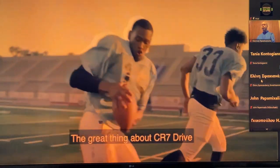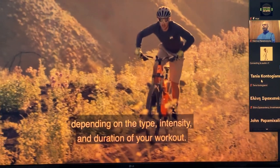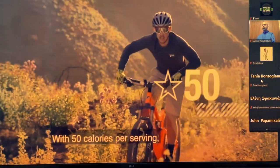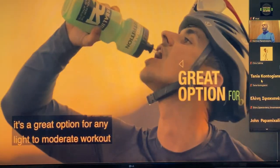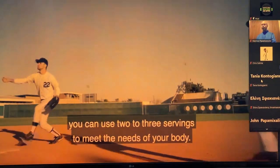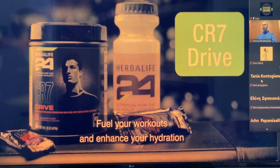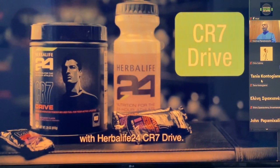The great thing about CR7 Drive is that you can use less or more depending on the type, intensity, and duration of your workout. With 50 calories per serving, it's a great option for any light to moderate workout. But for those intense training sessions or games, you can use 2 to 3 servings to meet the needs of your body. Fuel your workout and enhance your hydration with Herbalife 24 CR7 Drive.